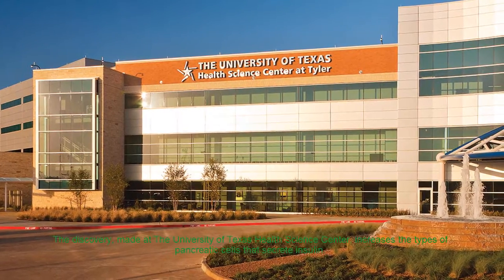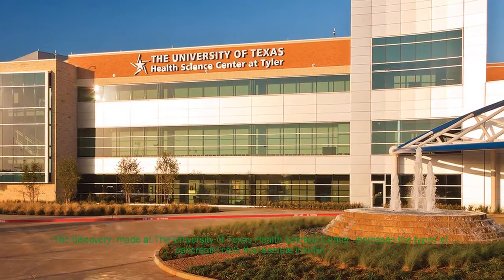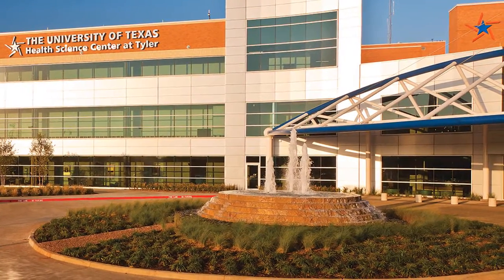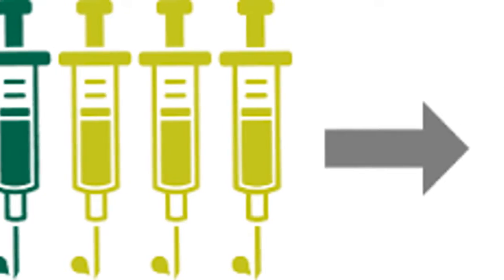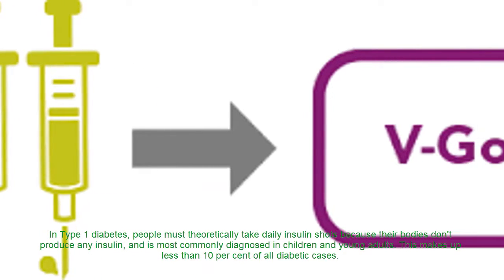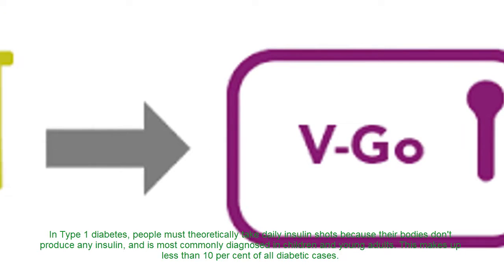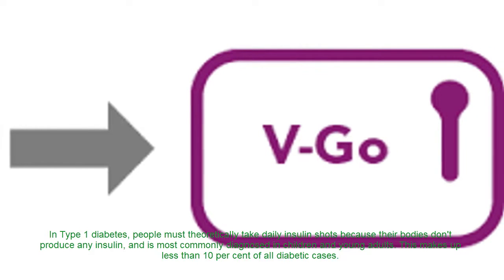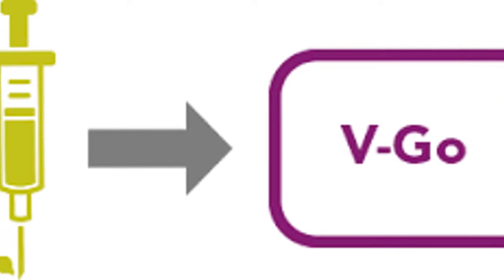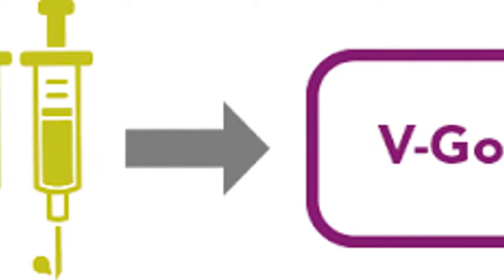The discovery, made at the University of Texas Health Science Center, increases the types of pancreatic cells that secrete insulin. In type 1 diabetes, people must take daily insulin shots because their bodies don't produce any insulin, and it is most commonly diagnosed in children and young adults. This makes up less than 10% of all diabetic cases.